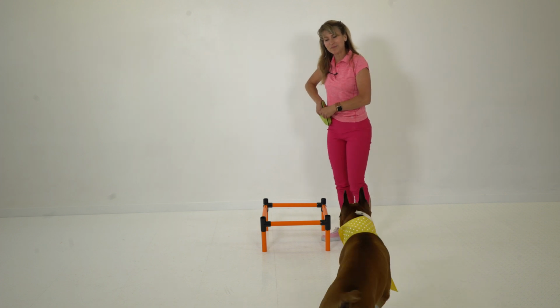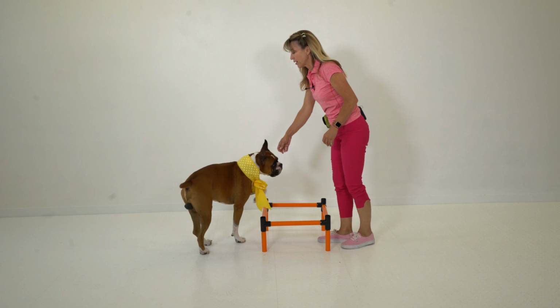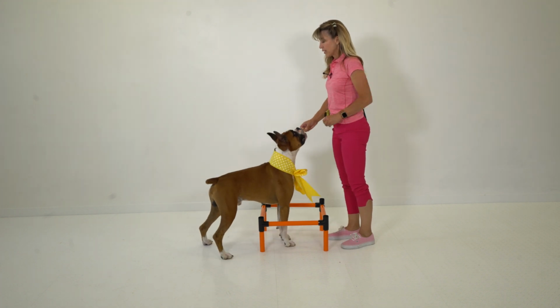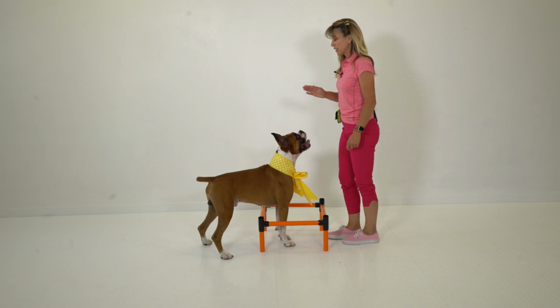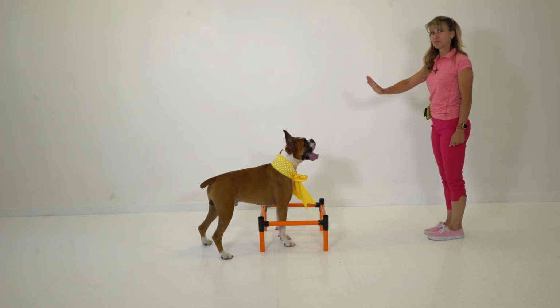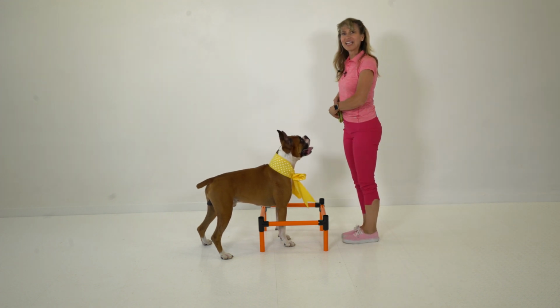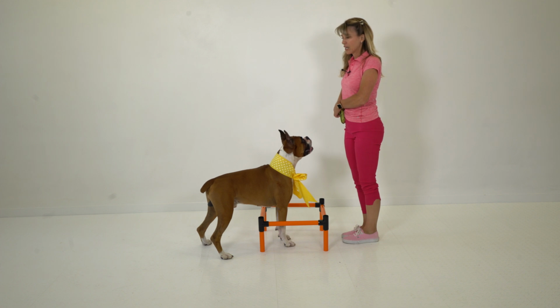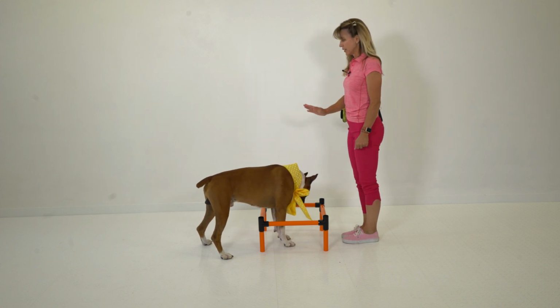Okay, Sundance, you ready? I'm going to lure Sundance to put his front paws into the square. Very good. From there, I'm going to use my hand as a visual signal. Stay, 1 step back, keep my hand up the whole time, 1 step forward, good stay, and give him the treat. I keep my hand up, my stay hand up the whole time.